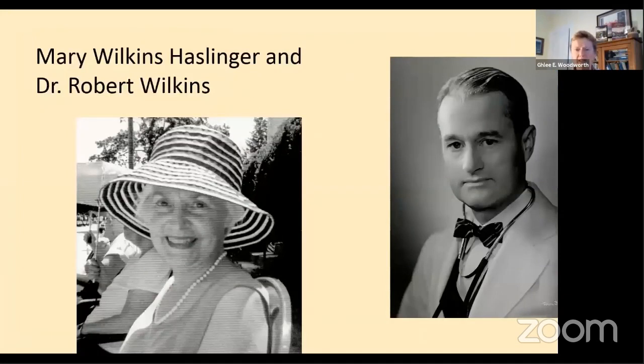Mary Wilkins Hasslinger and her dad, Dr. Robert Wilkins. And this is just a wonderful story. And I tell the story with quotes from Mary and from others, including Mayor George Lawler. And I'm not going to tell you, but Mary was 18 years old, and she was the catalyst for saving our historic downtown. And many people don't know that. Most people do not know that.